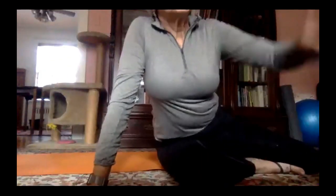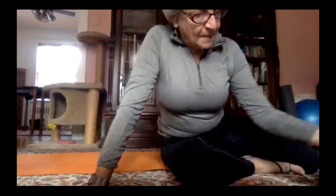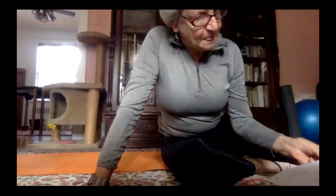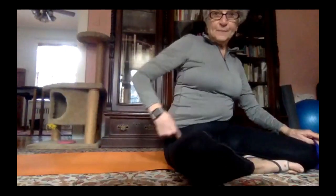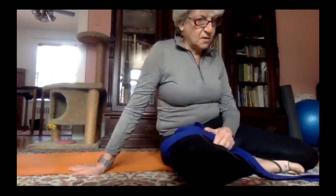Okay, so that's the back of the spine. All right, the next one, it's going faster than I thought, is we're going to work on the hips, top of the hips, femur, and the legs. We're going to use our strap for this. This is our hand to toe pose.